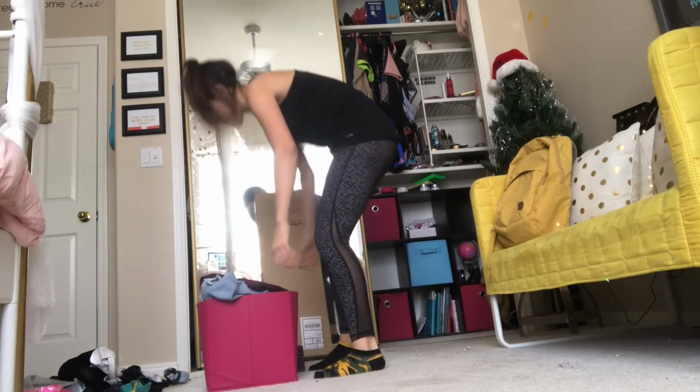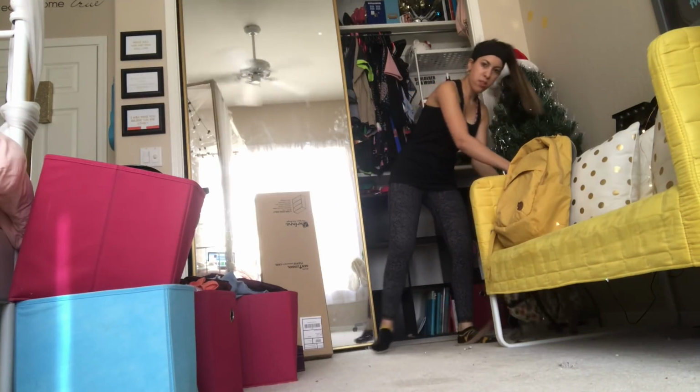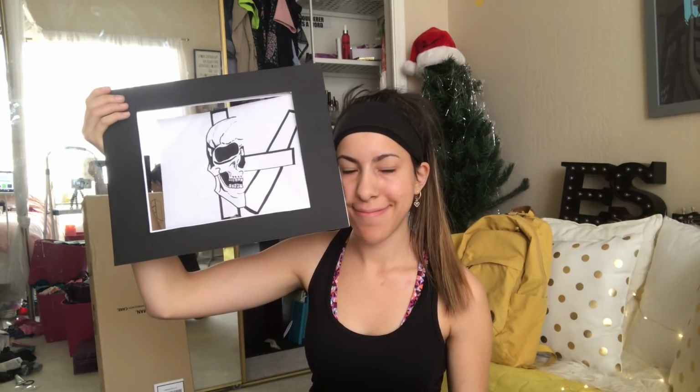Okay, so I really did not like this side of my closet. I just thought it looked really cluttery and I didn't like it, so I decided to take everything out. And here are some old drawings that I did. They're all 21 Pilots themed. Yes, the click, love it.